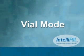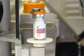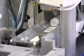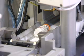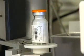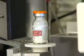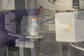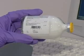When filling syringes from vials, Intellifill IV uses barcode scanning and image capture technology for its first two safety checks. First, the appropriate vial is dispensed from the drug cabinet. As each vial comes from the cabinet, Intellifill IV places it on a pedestal and checks the vial against the prescription order. The system accommodates vials up to 10 grams.